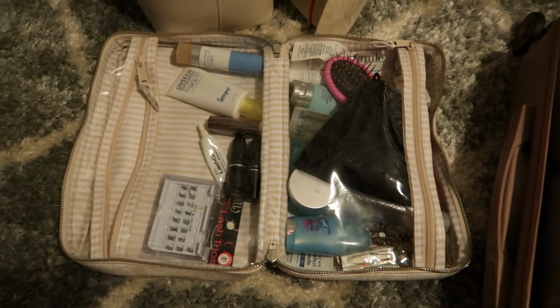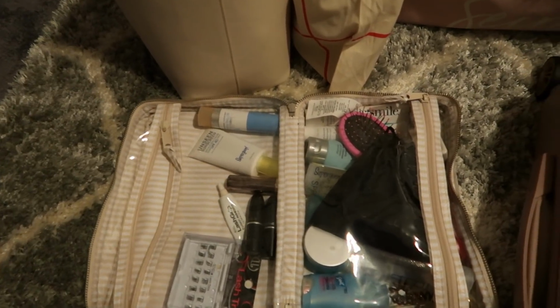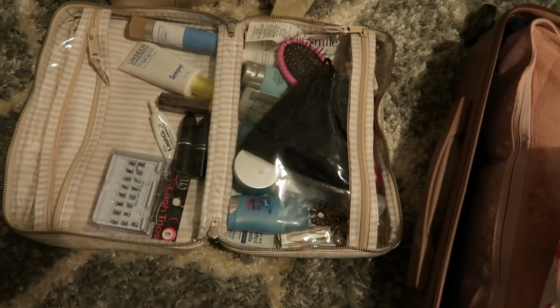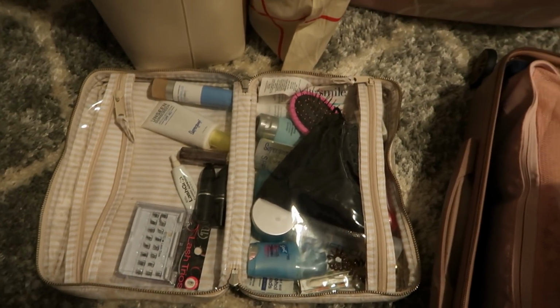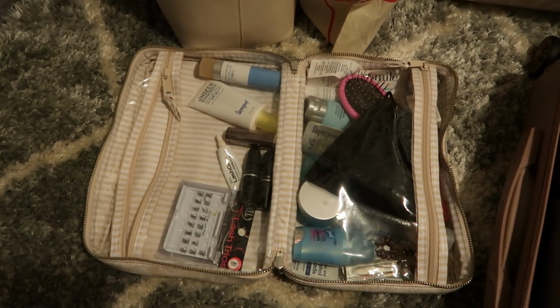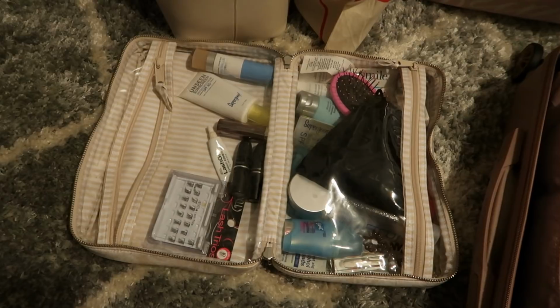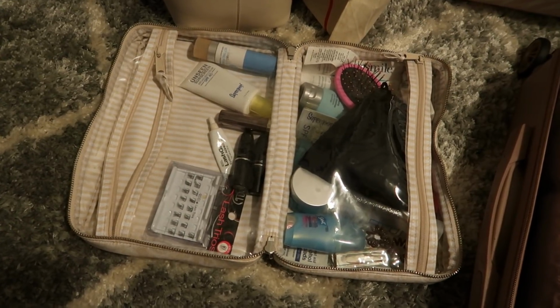So what I like to do is make this little notepad list, and then in the morning I just check it off so I don't forget anything. So I kind of go through my routine in my head as far as skincare and makeup. My makeup I'll be putting on in the morning, so as I put it on, I'll be placing that in that left section of the cosmetic case.